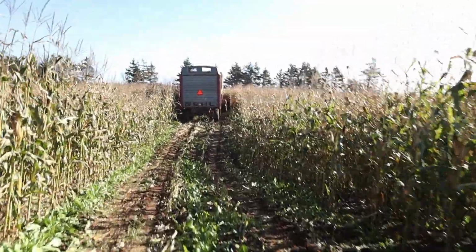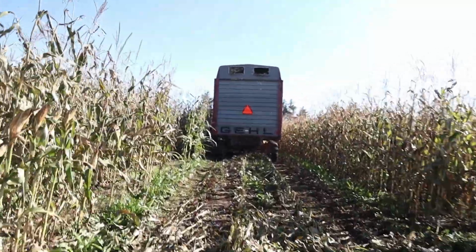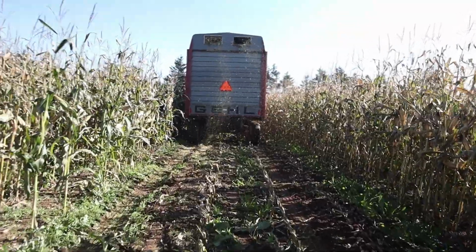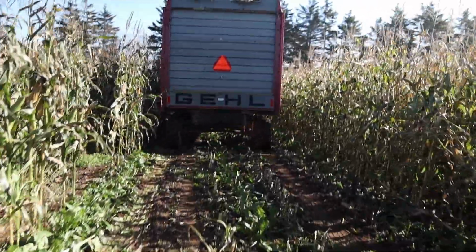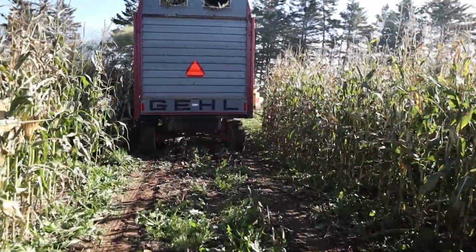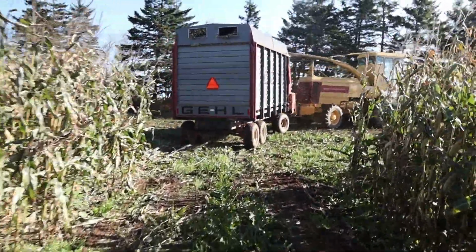Too bad I don't own a gimbal, eh? Sitting right there. Just coming to the edge of the field here now. Oh, so you missed the wagon a little bit.